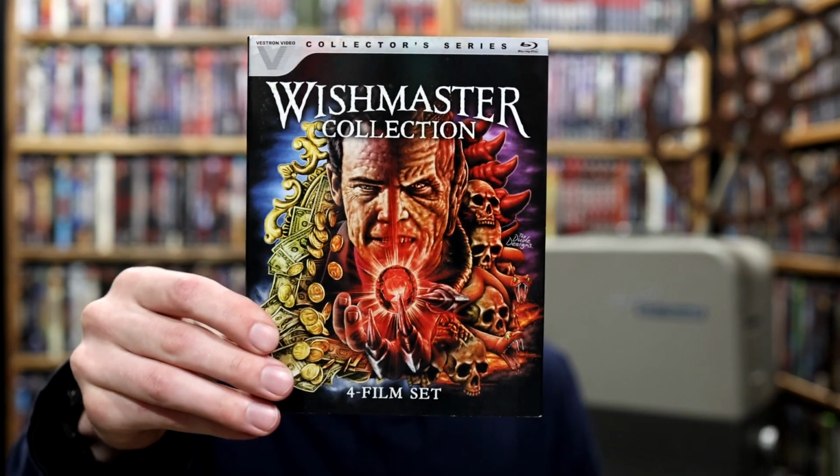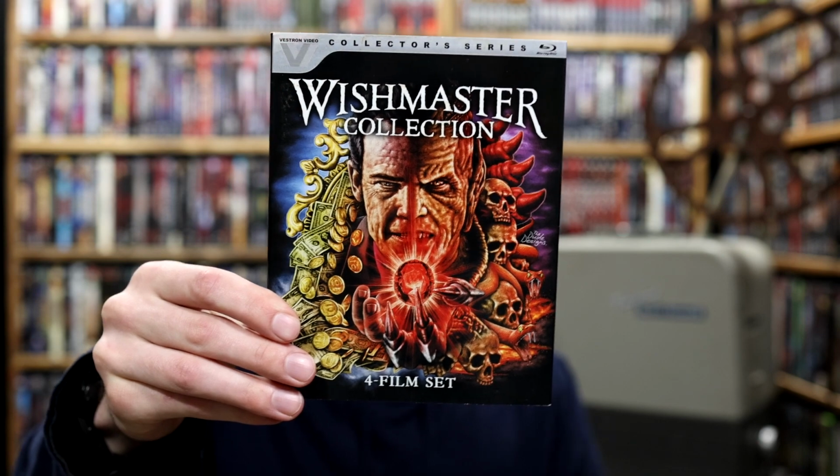And the next title I got here was a Vestron Video title. I had the first 2 films on DVD in my collection, so this is actually an upgrade to Blu-ray, and that is the Wishmaster collection. I think I've seen the first film, but I don't think I've seen anything past that, so I'm very excited to check this out. And then as always, he has a pretty good selection of horror VHS.